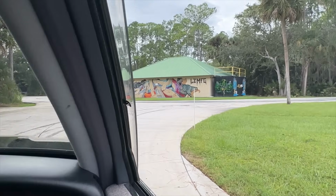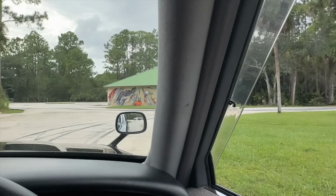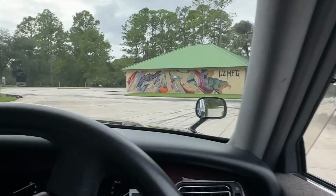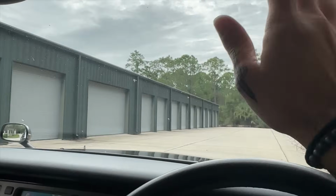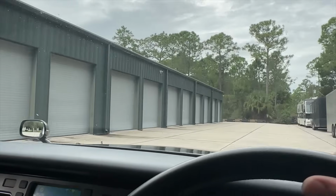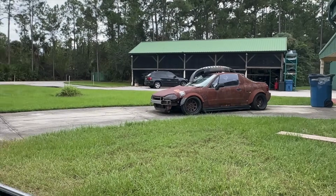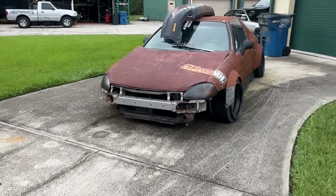Here we go. See, we got a bunch of stakes put up around everywhere so that if things do flood like they did with Hurricane Ian, at least we'll know where the grass edge is. Goodbye, cars. I'll see you in a day and a half. There's one more thing that I want to do before I go. The old Del Sol, the start of everything.